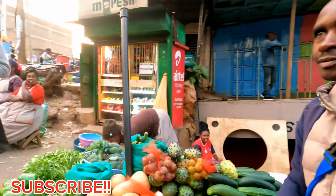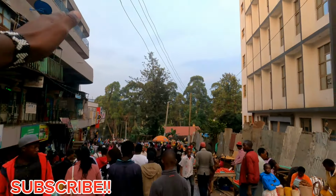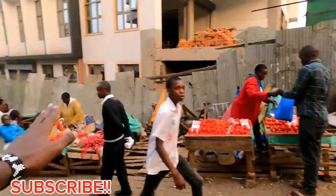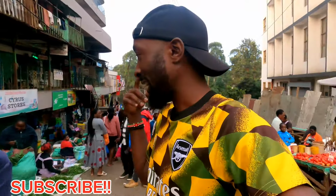Guys, so this is the vibe. Check how this place is. You can see it normally gets busy when you're going down there. Lots of people, but different traders on either side of the road. Check very nice tomatoes. And this is the vibe here in the CBD of Kisii town.